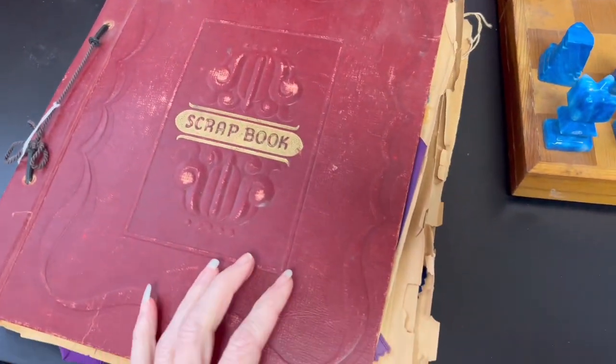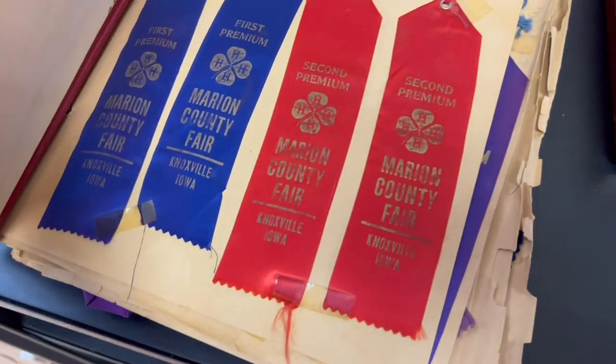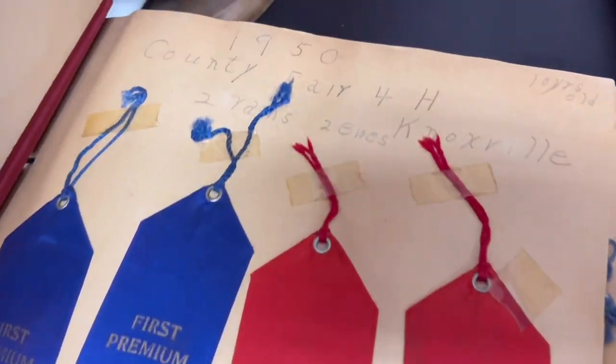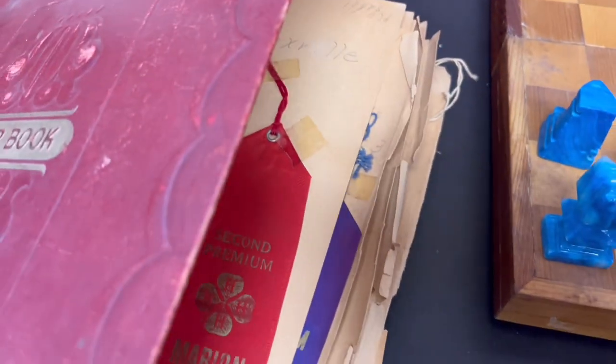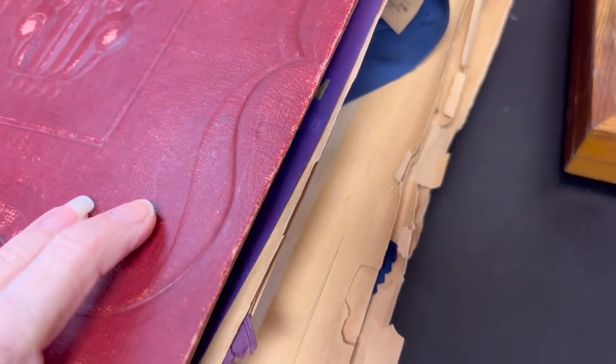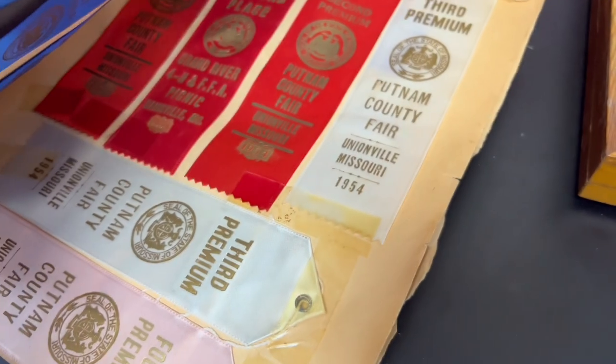This scrapbook is really neat. It's actually from more my hometown area. He started making it for 4-H, I'm sure, 1950 when he was 10 years old. So he's got Knoxville, Putnam County, Wayne County, all things down by my hometown of Centerville.